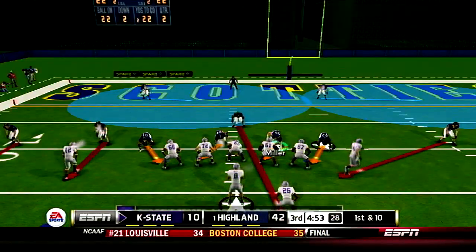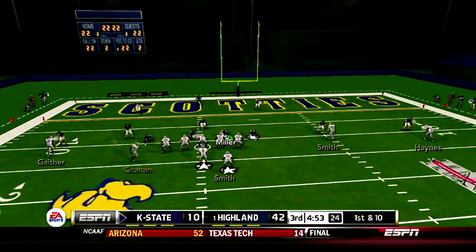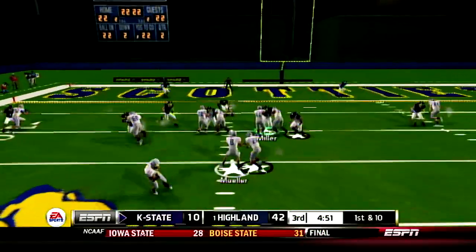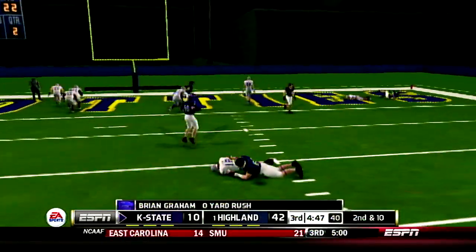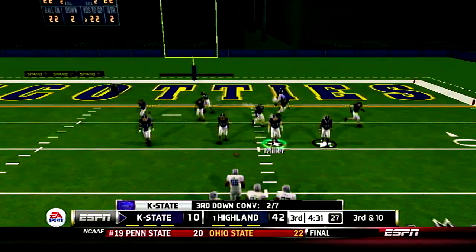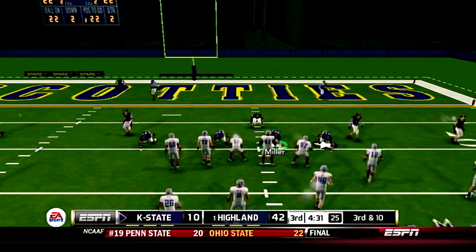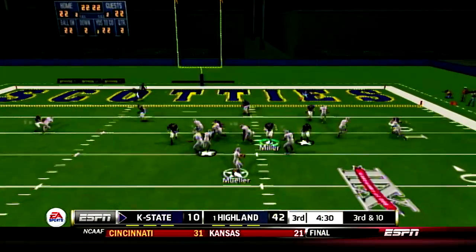They're really just trying to use that clock in their favor here by getting those quick outs, those quick passes and getting out of bounds. Handoff there to Graham, and almost botched it there. But no gain there as Graham does not go anywhere on that play. That was a dangerous toss there on that option play from Mueller.